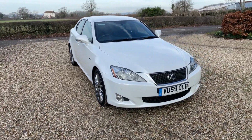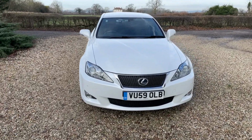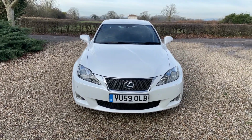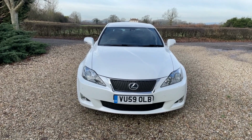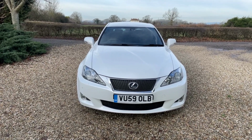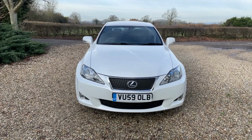So you get the sat nav, obviously the hands-free Mark Levinson, rear camera, but it is an exceptional car, been beautifully looked after as well. Wonderful service history all the way through, as detailed in our adverts. 2010 59 car, and in beautiful condition.